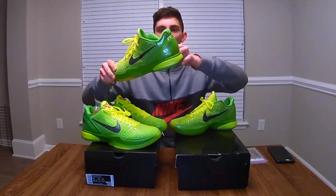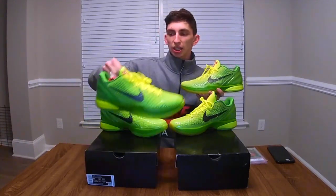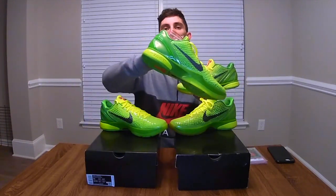This brings me to my next point. We look at the heel cup, right? If we look at the heel cup, this 2010 pair has more of a matte finish opposed to this sleek and shiny finish on the heel cup.